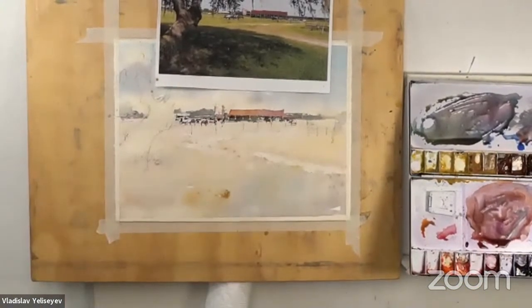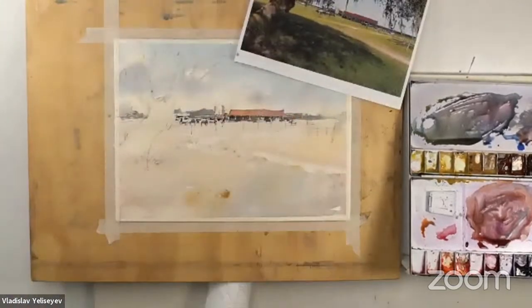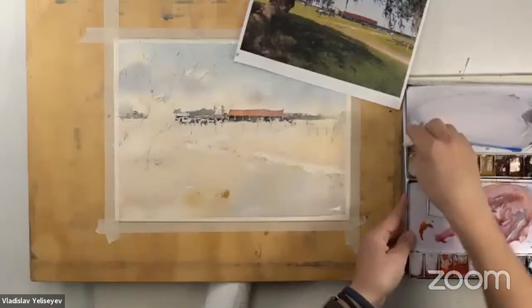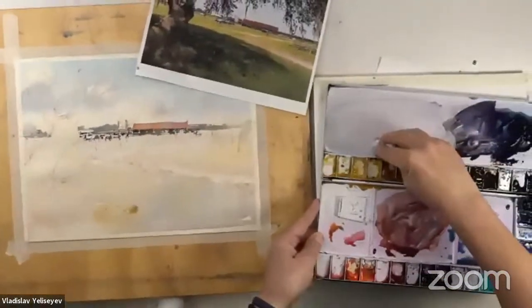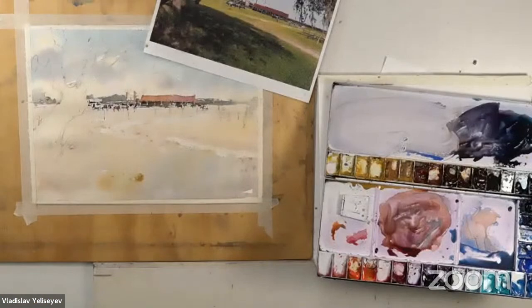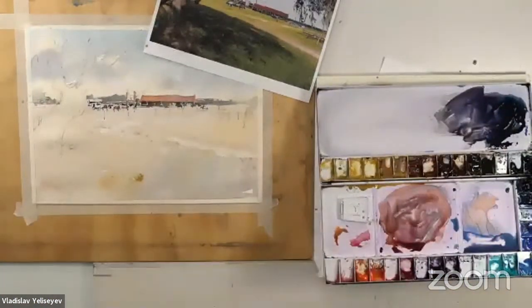Let's paint the green. I'm going to clean up my palette right here. Let's move everything to the left. And I'm going to mix the greens right in front.